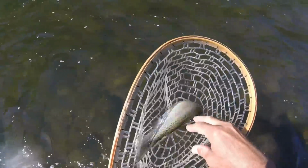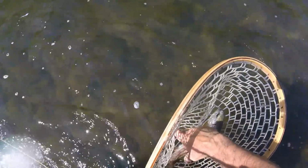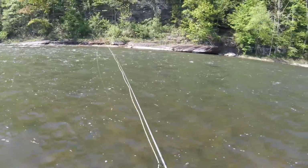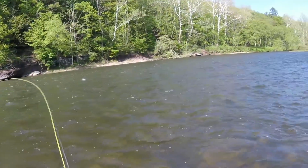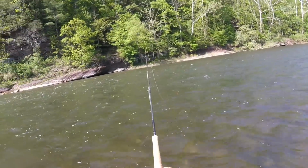Okay. Nice. So I try to identify which fly they're on as quick as I can, so I find out what's happening during the fight. So let's get back out there.